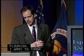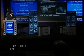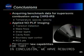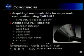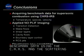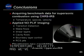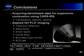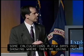Next chart. So in conclusion, we have acquired benchmark data for supersonic combustion using the CARS and the interferometric Rayleigh scattering techniques, where we measure temperature, concentrations, and velocity. We've applied NO-PLIF imaging for numerous investigations. Most of these have been demonstration experiments. We hope to be more closely involved. We have researchers in the Hypersonics program, for example, who sent me some calculations a few days ago showing where they're using direct numerical simulation, Navier-Stokes, to calculate flow over these trips. So we're getting closer integrated there.